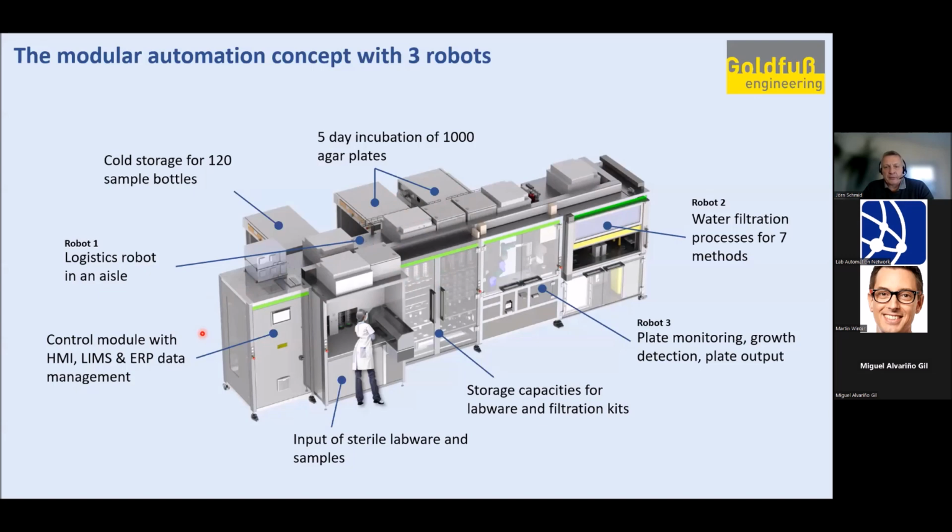We are flexible in terms of the filtration kits, which now is a Merck system here, but we are not limited to that. And for sure, we are flexible in terms of the labware, the sample bottles, and the other components that are needed.